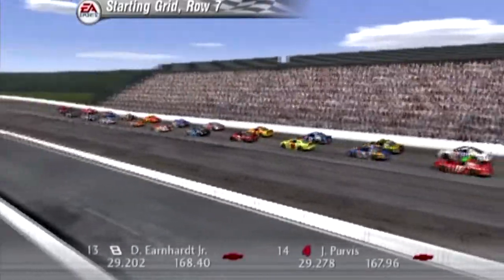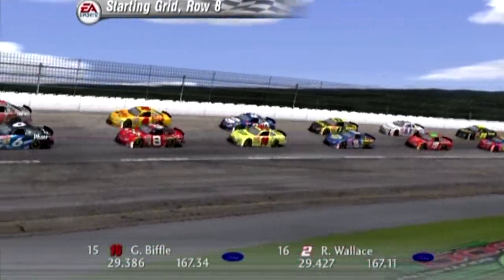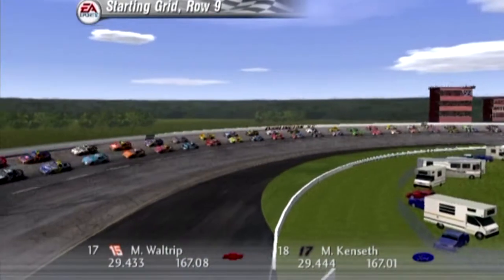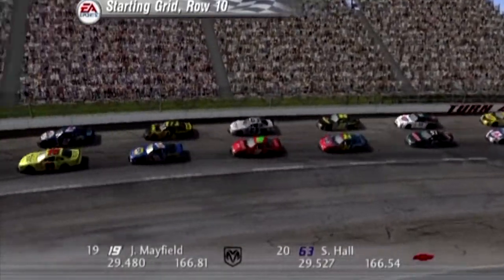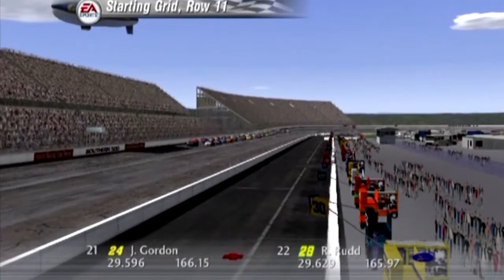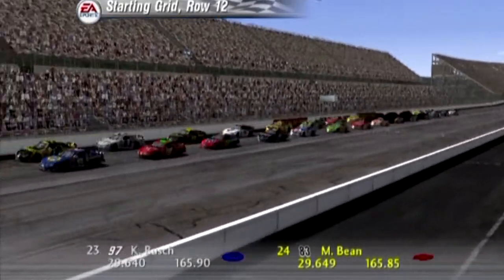In row 7 are the Dale Jr. Chevrolet and the Kodak Chevrolet. Starting the race from row 8 are the 16 car and the Team Rusty Ford. And in row 9 are the Napa Auto Parts Chevrolet and the DeWalt Power Tools Ford. Starting in row 10 will be the Dodge dealer's UAW Dodge and the 63 car. In row 11 are the DuPont Chevrolet and the Haviland Ford. In row 12 are the Rubbermaid Ford and the CarQuest car.